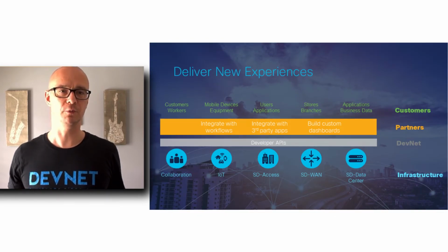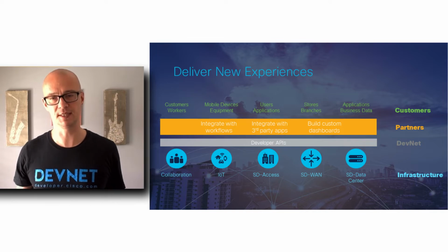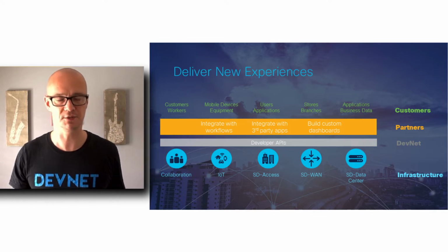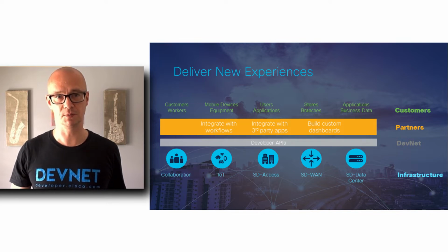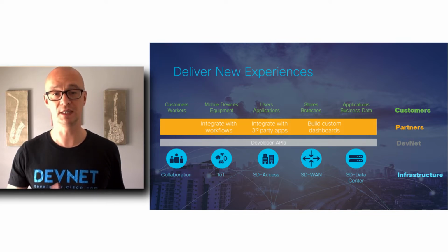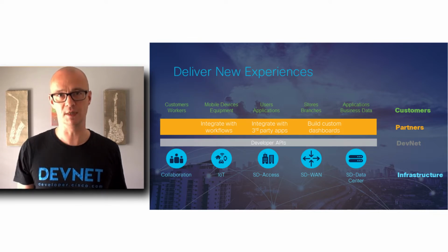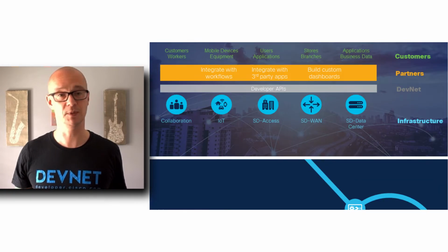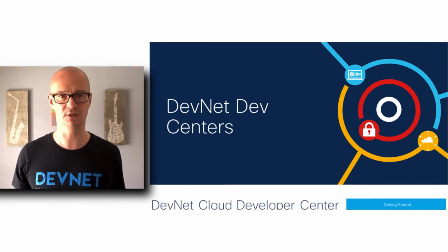To start with, we have the amazing Cisco product portfolio. And that covers everything from intent-based networking to cognitive collaboration, secure networking to cloud and IoT and edge computing. This new network, its APIs, are a large part of how we can help and how we can get you hands-on with APIs. And we do that first through our DevNet dev centers.